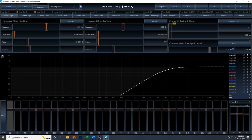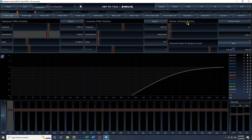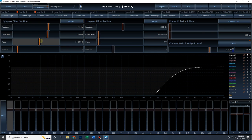By the way, when you are typing in a crossover, you can highlight it, type your number, and make sure you hit enter in order to actually have that take effect. If I just type a number and I hit tab to go down to the slope, it'll just revert back to 5,000. So as you can see, you have to hit enter. And then you can hit tab, go down, use your arrow keys, or you can slide it to go to the slope you want. And then I'll keep going.